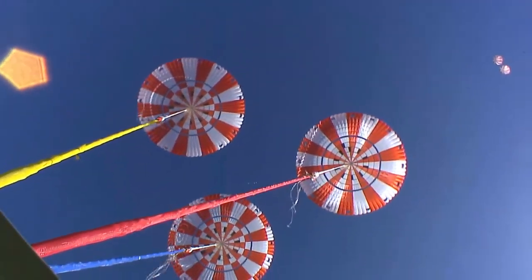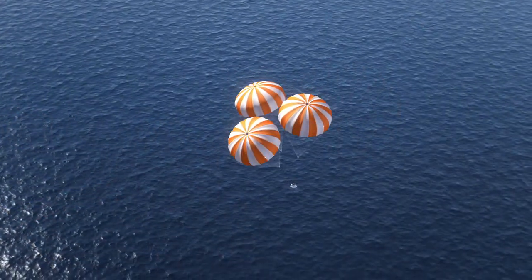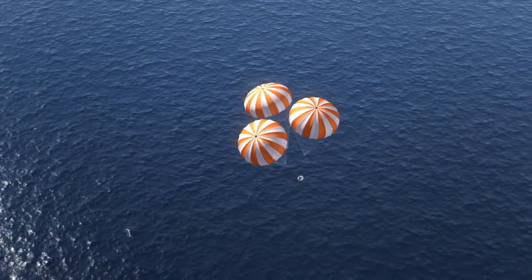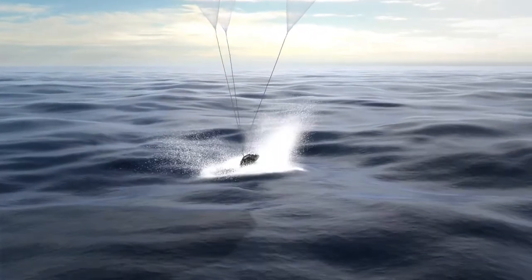All three main parachutes deploy. They also open in stages to protect the structure and the parachutes and the crew on board. And at that point, they slow the vehicle down to about 25 feet per second when it lands in the water.